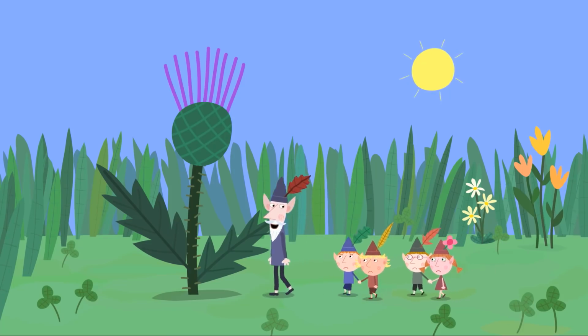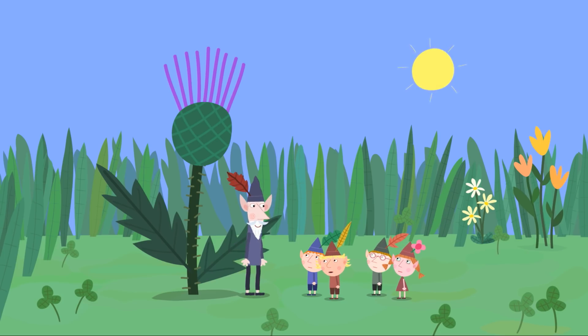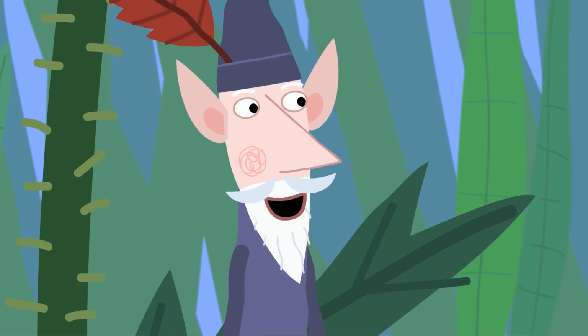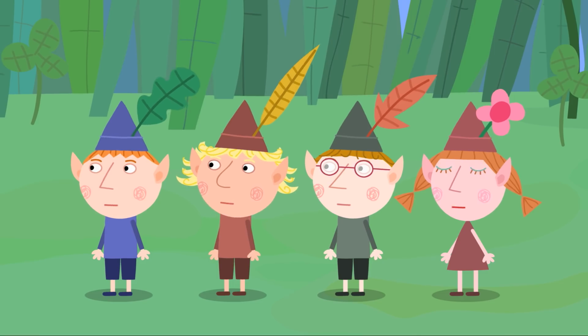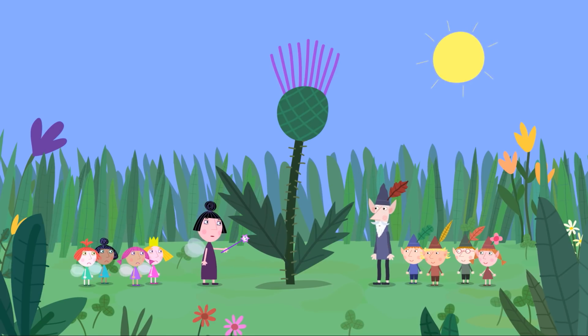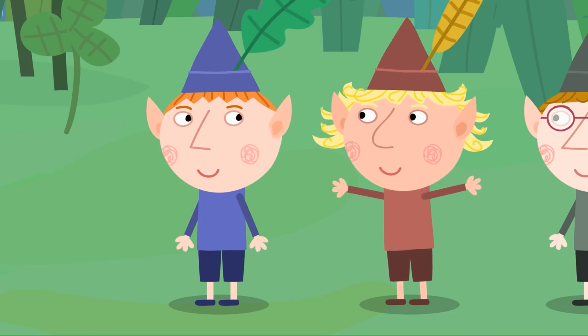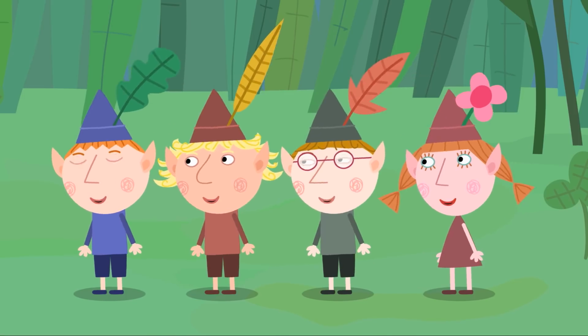Who can tell me what this is? Is it a sort of plant? A wilted thistle is the correct answer. Oh. Now, what's the name of this flower? Oh, we seem to have walked into some elves. Good day, Nanny Plum. Hello, wise old elf. Hi, Ben. Hi, Holly. We're doing nature class. So are we. Let's team up. Yes!